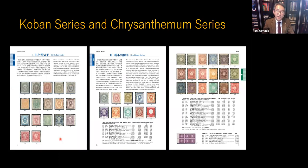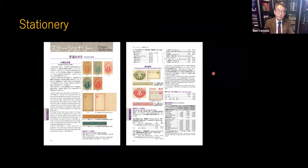This slide shows the title page of Koban series and chrysanthemum series. So these are the Kobans, old Koban, the new Kobans. I'm sorry, there's no space, so I cannot show the UPU Kobans. And this is a cover page of chrysanthemum series. This slide shows example pages of stationery.